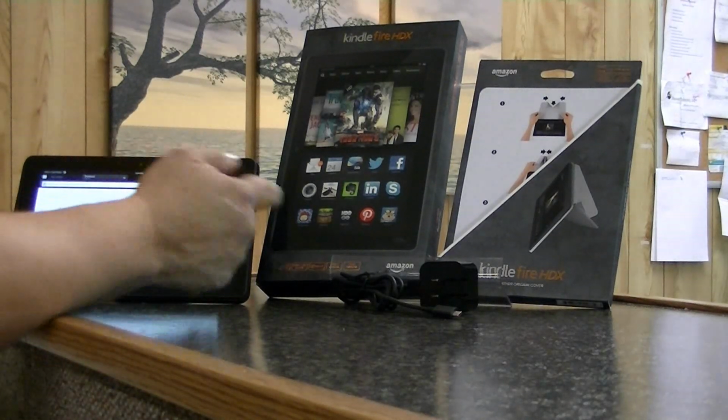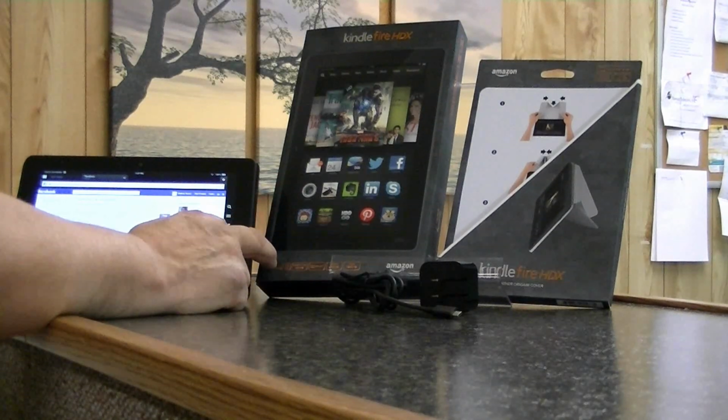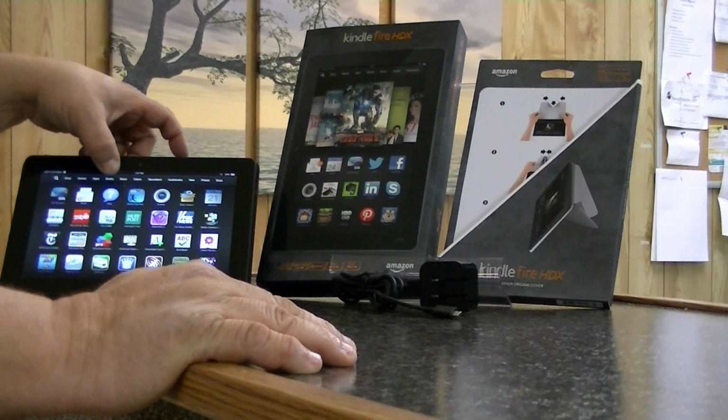You can do your Facebook from here. You can do whatever you need to do from here. You can get out of there. But so you have your Silk browser. You have your email. You have your help.